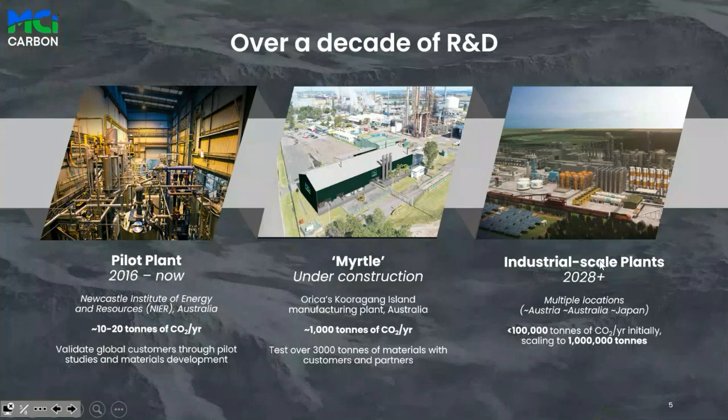In terms of our scale up, we talk about the pilot plant, and we're currently towards the final stages of the construction of what we're calling Myrtle, our demonstration scale. This is treating about 1,000 tons of CO2, 1,000 kilograms, so I wish it was 1,000 tons. 1,000 tons of CO2 per year, and it's outputting around 3,000 tons of materials. This plant is designed to treat natural magnesium silicates and slag products, so basic oxygen furnace slag, to produce a bunch of materials.